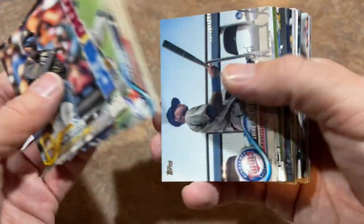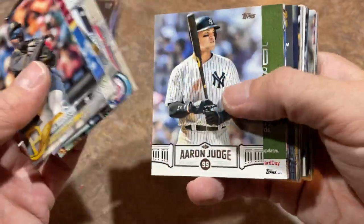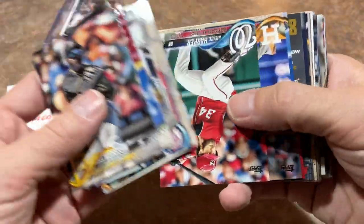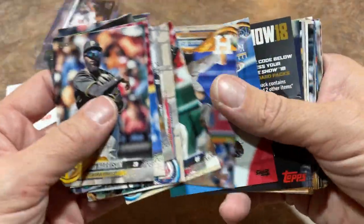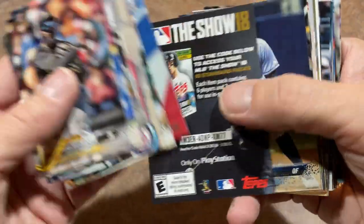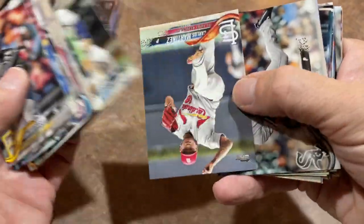I used to do that. In fact, I used to buy these off of eBay, the codes, rather, just to beef up my Diamond Dynasty team. I think it was like $2 a card or something like that. There's the code. I don't even know if that's active anymore.